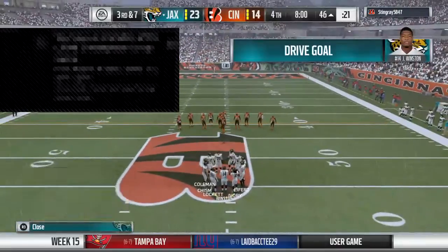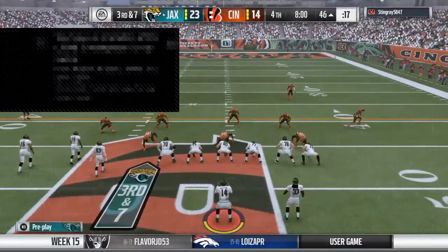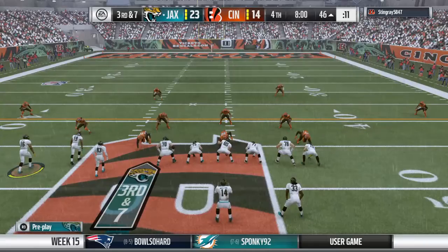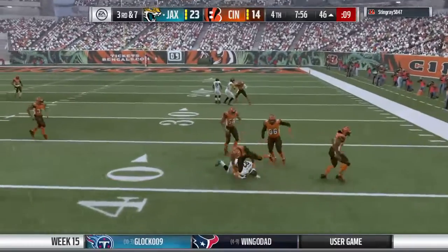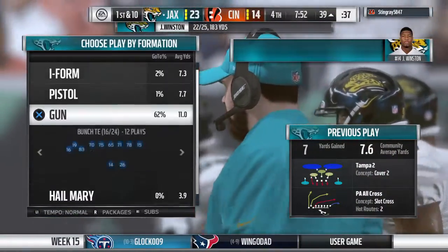And they'll need the 39 here for a first. This is 3rd down. And he motions the wide receiver. Jameis to throw it. He's got his man on the crossing route. A gain of 7, and they pick up the first.